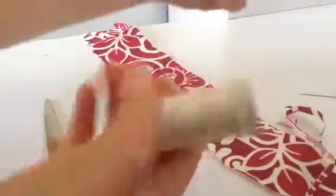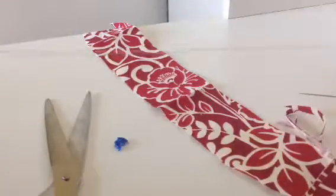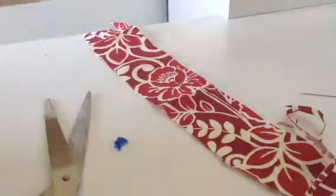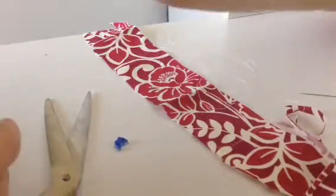Now, just need to get the... Oh, it's very hard on sewing, but it's just right there. So I'm just making it really long. Why don't you sit up properly?